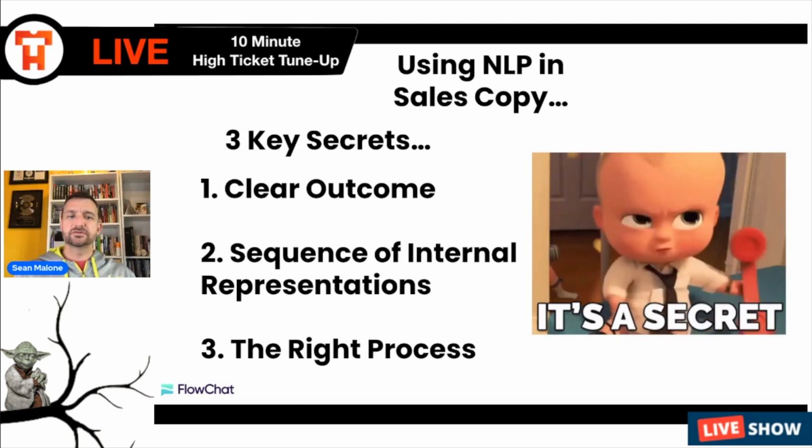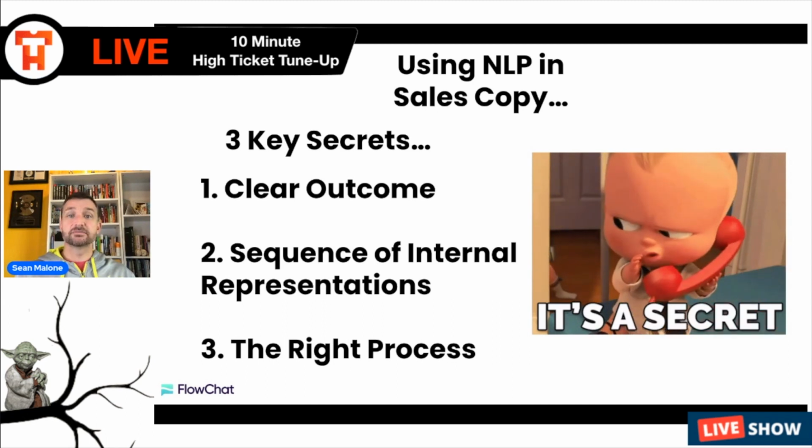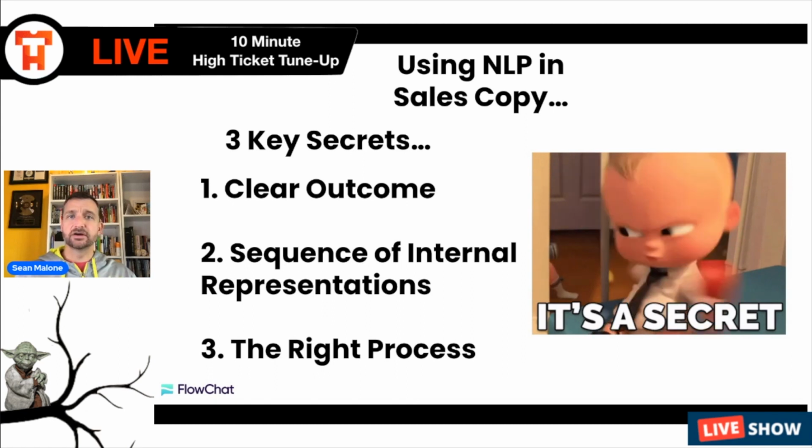Secondly, we dive into something called the sequence of internal representations. This is where the NLP part really starts to play a role. And I'm going to give you some pro tips at the end that I just thought about when you're writing something like an email, right? So email pro tip, I'll share at the end. So stick with me all the way to the end. And I'm going to dive into the sequence of internal representations because that's more so the NLP stuff that you need to know and how to deploy that.